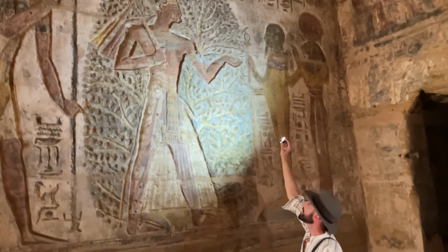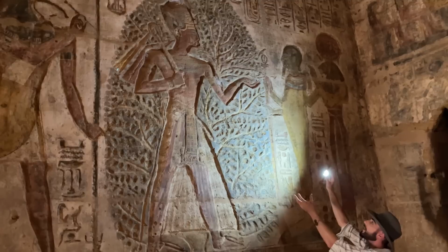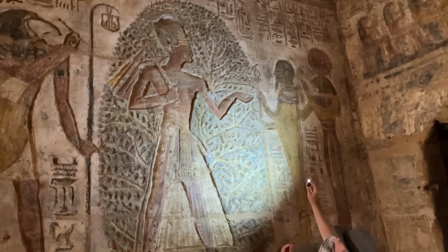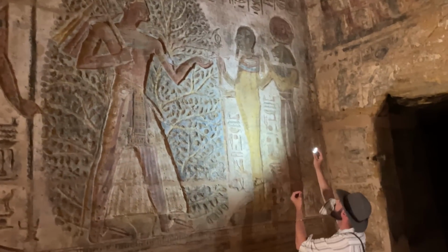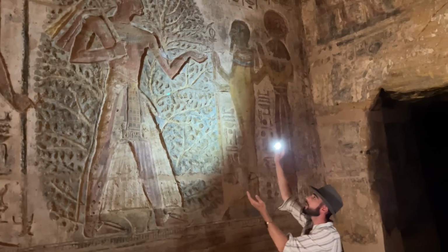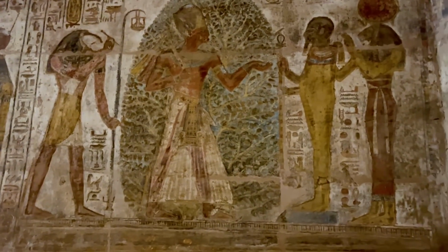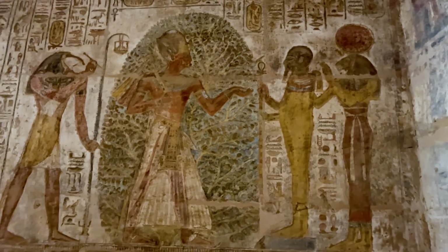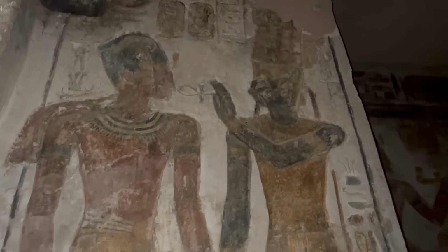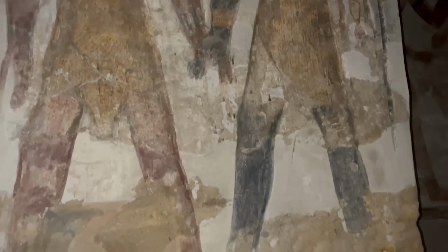Here we have Ramses II standing by the tree of life. He's picking his name off of the tree, his royal name, and he is presenting his name towards the god Ptah and Sekhmet. And next to that, we have the god of wisdom, Thoth, writing down exactly what is happening. He's giving Ramses his name. Absolutely astounding. This is just one side of the doorway. I can't even back up to show you guys the full scale. This is amazing.